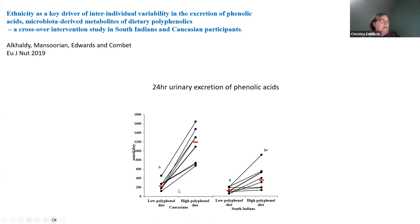You can see that the eating of the high polyphenol diet had a bigger impact on the Caucasians than the Asians. And that may well be because there's more polyphenols normally in their diet and they have found other ways of utilizing them in the body.